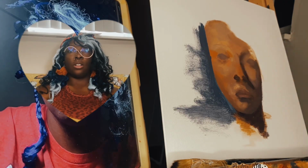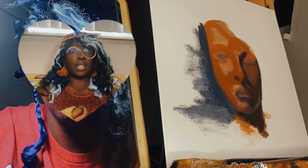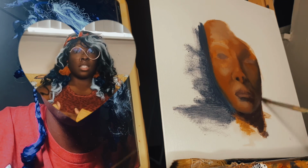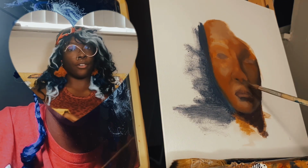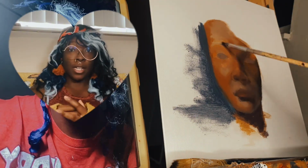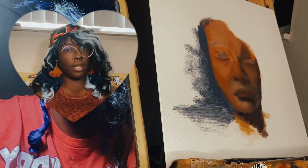And the blending of that is just chef's kiss. For instance, with this portrait right here, you can tell that I can blend for longer, and the gradients that I'm able to do are very seamless. Whereas if I were to let it dry first, they wouldn't blend as well as if I had waited for it to dry and then gone back and tried to blend it later.